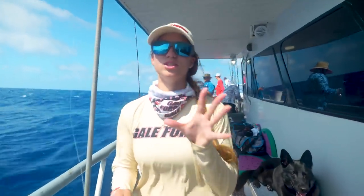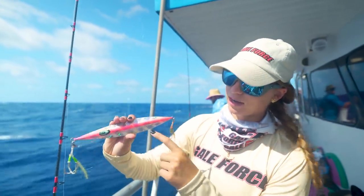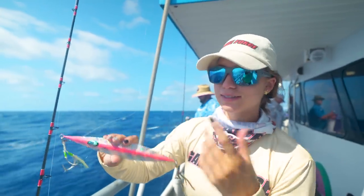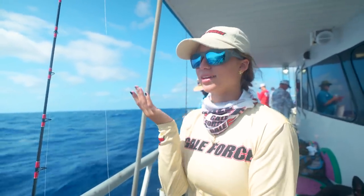Remember how I was telling you the jig was a different shape? So you guys can see it has kind of wings on it, but it's 400 grams, so it is a heavier jig. So obviously, I did catch a fish, and I feel like a fish is a fish, even though it was only a sand tile.